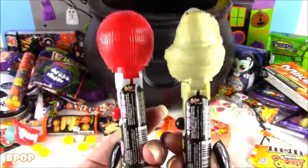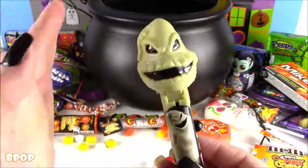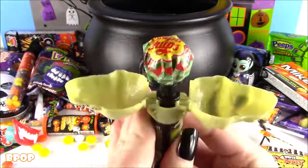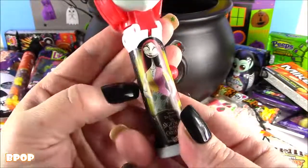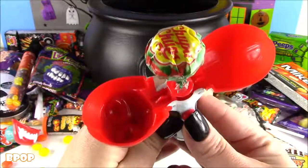Unbelievable. These are actually lollipop holders. Look how cool. Okay, so here's the Oogie Boogie. He's kind of simple, but I don't know why he's really scary looking. And it's got a picture there, and when you open it, woo, you got a little Chupa Chup, little watermelon Chupa Chup. That's Sally. Look at this here with her red hair. Look at that awesome Sally picture on there. And she also has a Chupa Chup, a watermelon one.